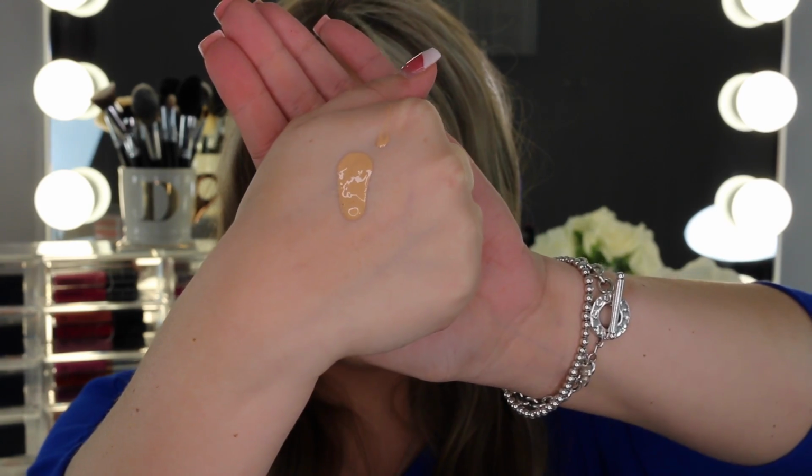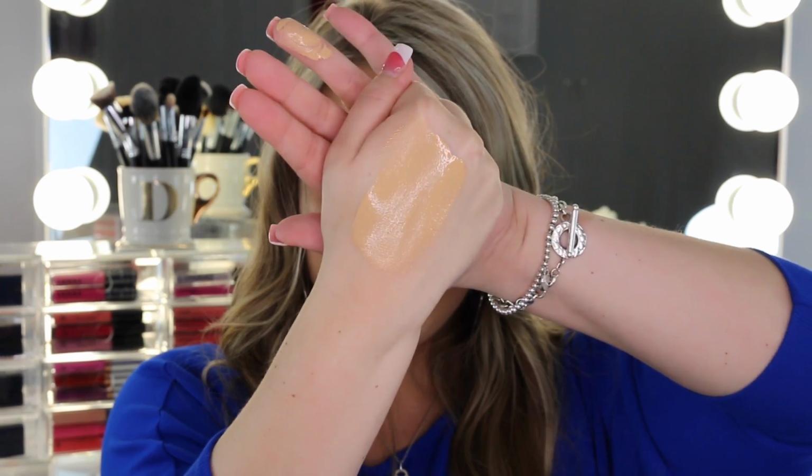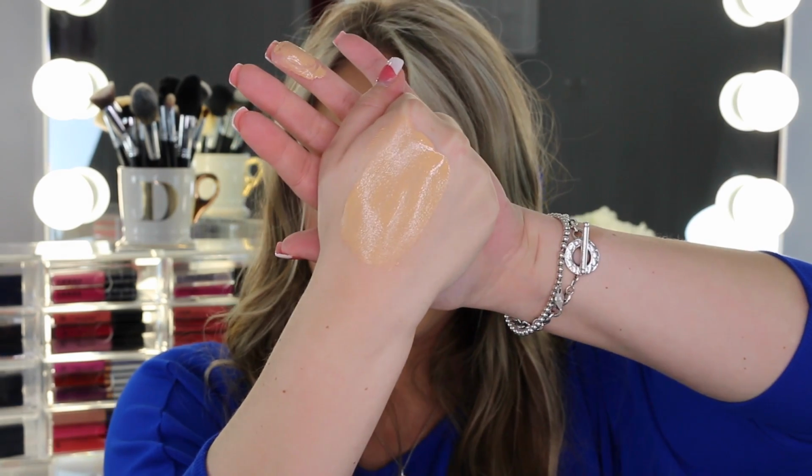Okay, so there's what that looks like whenever you pump it on the hand. It might be a little bit too dark, but it does look like a very dewy foundation. And it looks like it's, I mean, pretty full coverage. I don't know if you guys can see, but yeah, pretty full coverage, definitely.